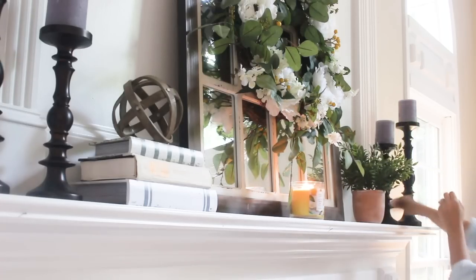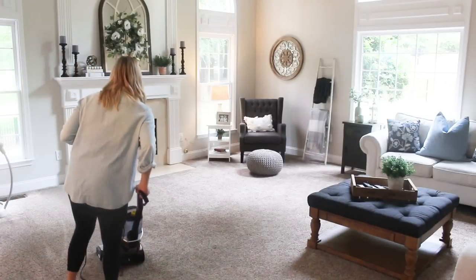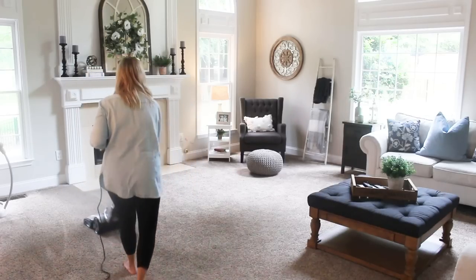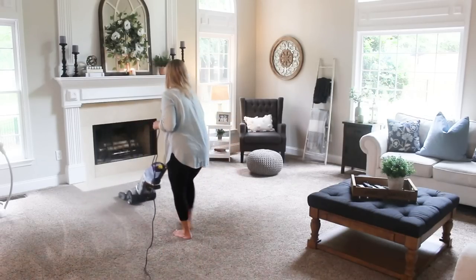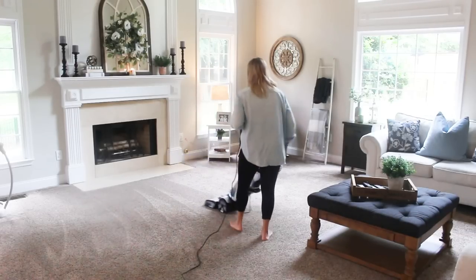Usually on the same days that I clean the couches, I go ahead and give the carpets a really good deep steam clean. So that's what you see me doing here. I'm just taking my time, getting every little nook and cranny, and it's seriously the most satisfying thing in the entire world.